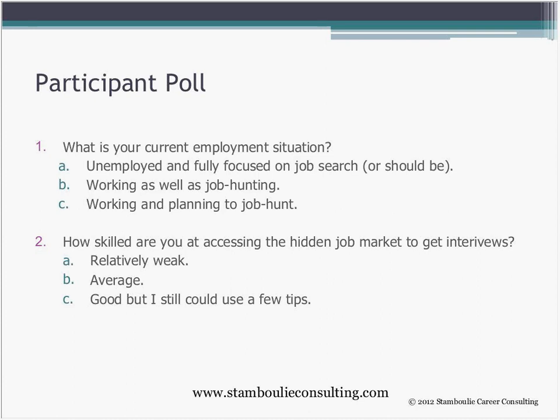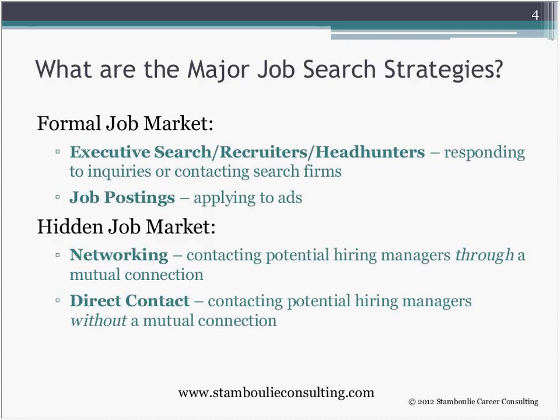Okay. Super. All right. So just to clarify what I mean by the hidden job market and the formal job market. The formal job market I define as executive search, recruiters, headhunters, whatever you call it, those folks who get hired to find candidates for the companies, as well as job postings, otherwise ads. And sometimes recruiters put out ads, but all that I would define as the formal job market. And then the hidden job market would be everything else.